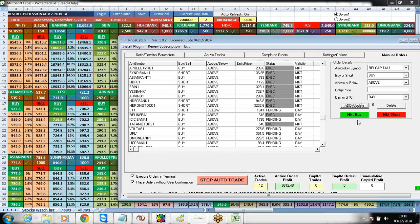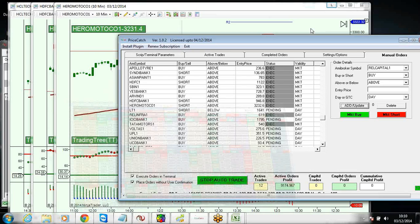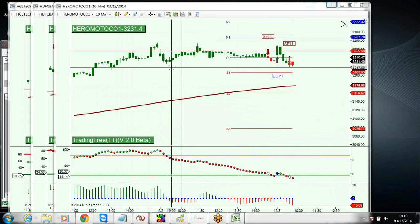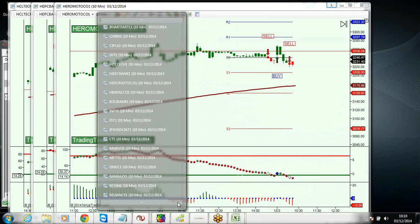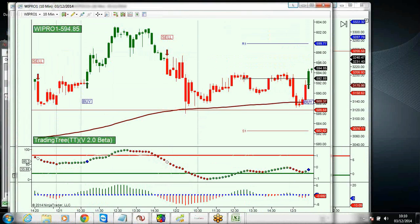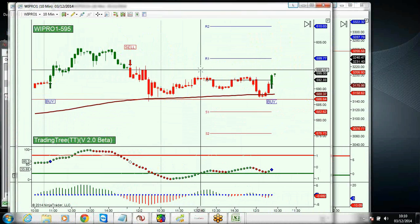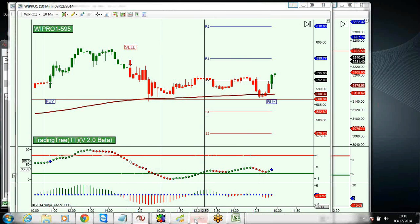549.50. There is a buy call in Wicker 1. So we have a buy call in Wicker 1. Let's place the order. So you don't need to panic when you are placing the orders. You can place very smoothly. So my resistance is at 596. I'll place an order at 596.